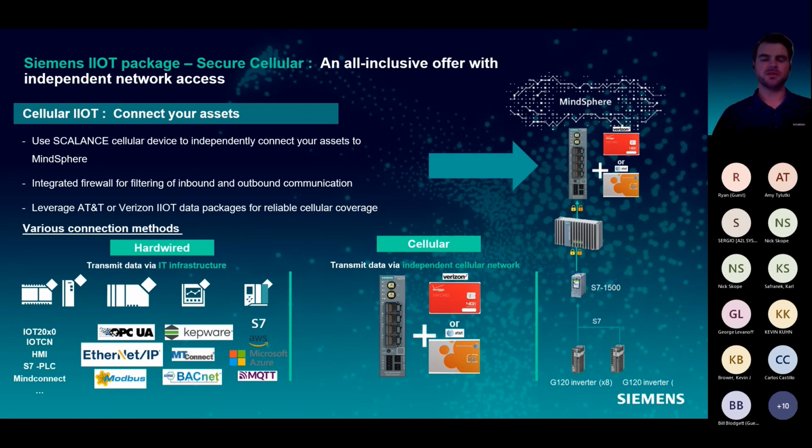Well, there's a couple different approaches. Certainly, there's the hardwired route, where you would utilize, say, an IoT gateway or an edge device that would then be able to interface with existing equipment. And I have included some common protocols down here in the bottom left, just to show that it's very interoperable. It's designed to work across different vendors.